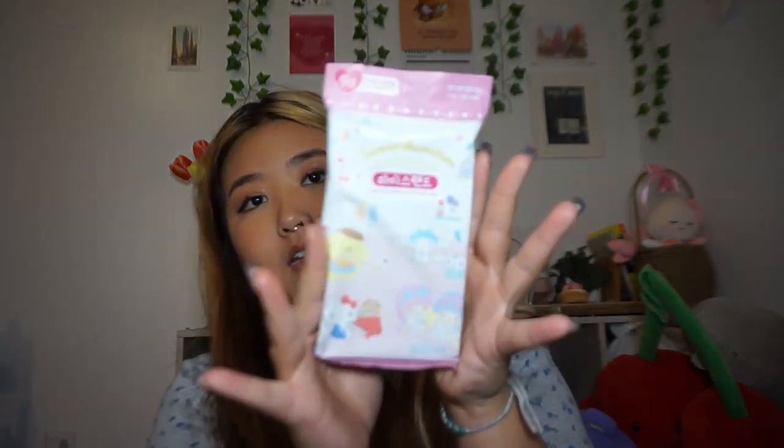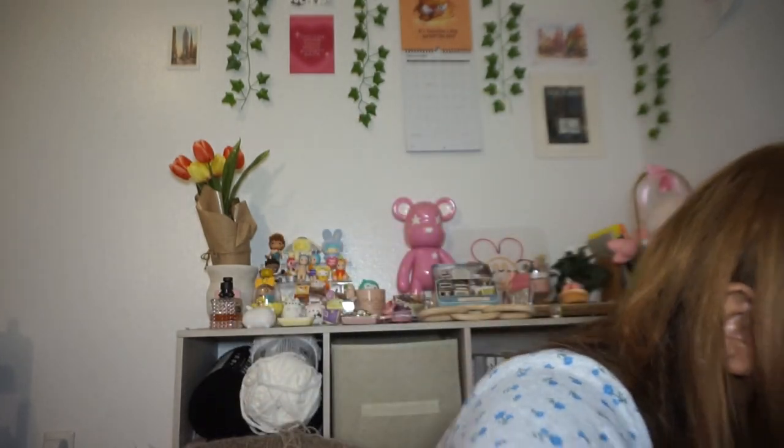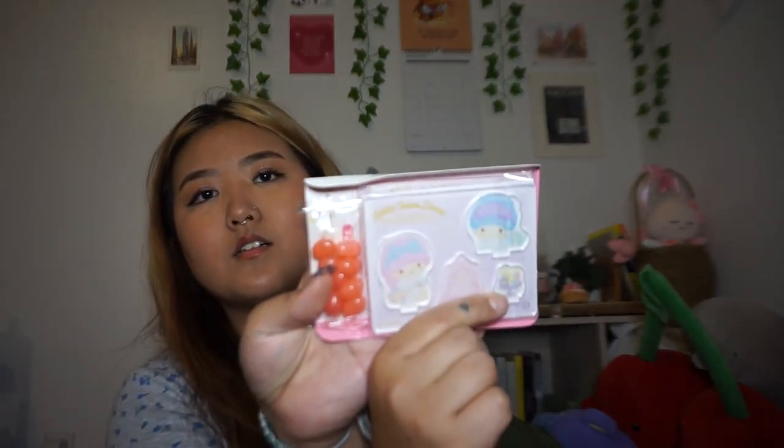But okay, this is a Sanrio character's My Stand with candy. Okay, if I have to build something again, bro, I swear. I don't mind building, just not right now. Okay, I got the twin stars. So cute. And some jelly beans, I think. Again, later. Building later. Not right now.